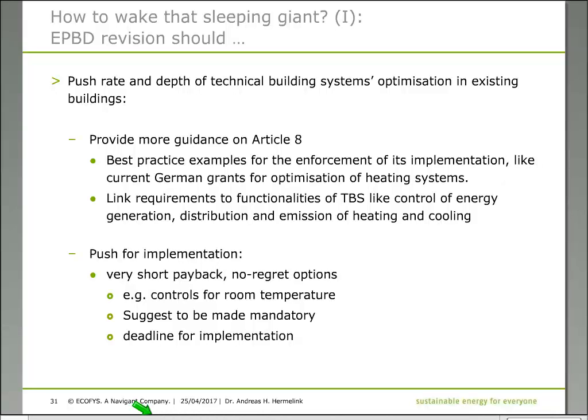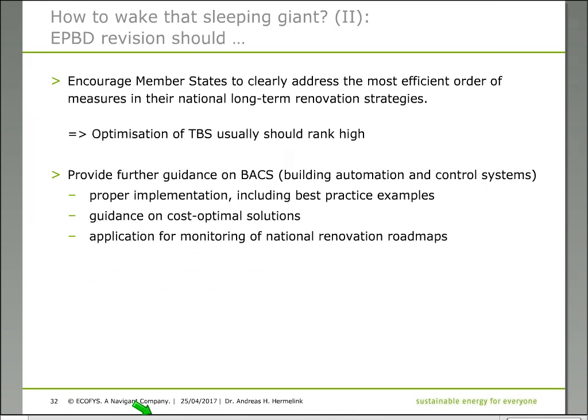Of course, it's not sufficient to just have something in Article 8, but you really need to push for implementation. And we think because of the very short payback times of TBS optimization, and because usually there are no regret options which don't stop you from doing further efficiency improvements afterwards, when you take the example of controls for room temperature, in this case, you even could think about making such measures mandatory in the member states and also giving a deadline for the actual implementation of such measures. And in this specific measure, controls for room temperature, we also think it's really a precondition for consumption-based billing, and that's why we gave this as a very example for a measure that even could be made mandatory.